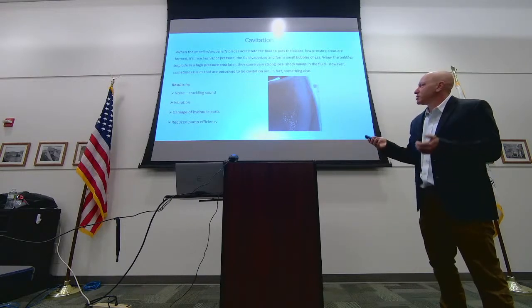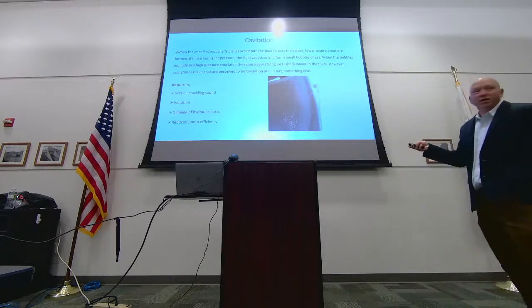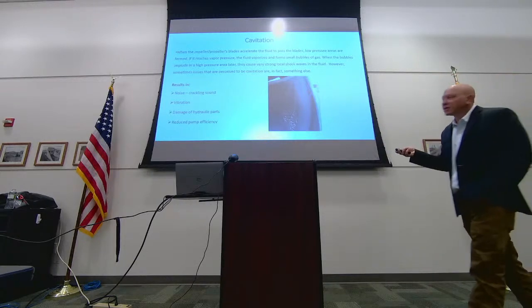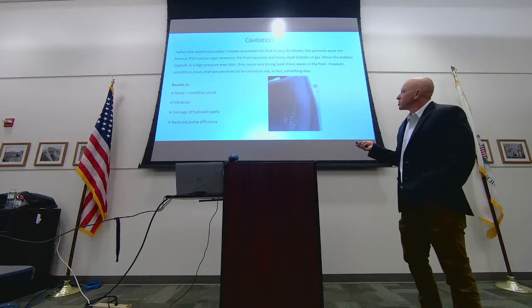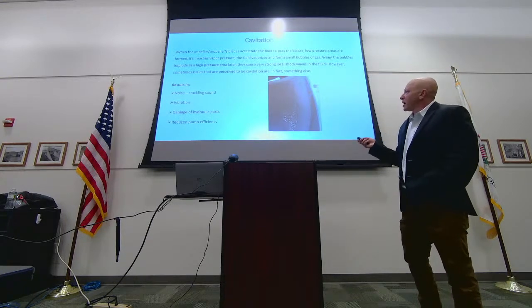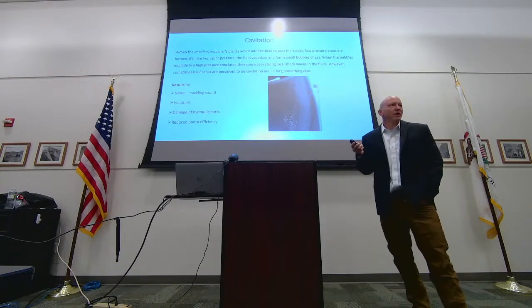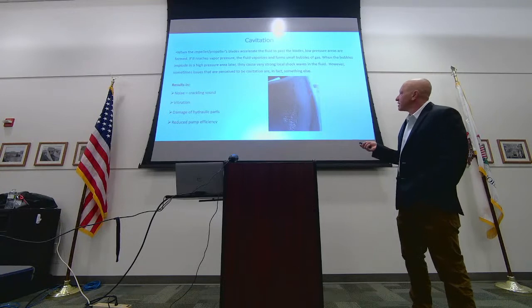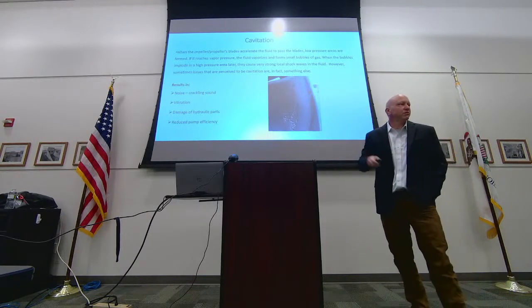It damages hydraulic parts. Can you guys see this slide? Can you see the pitting in there? The one I'm talking about that happened just a week or so ago was a hard iron impeller, and it had only been running for a month. And we were starting to see cavitation that you could feel with your fingers on the impeller.